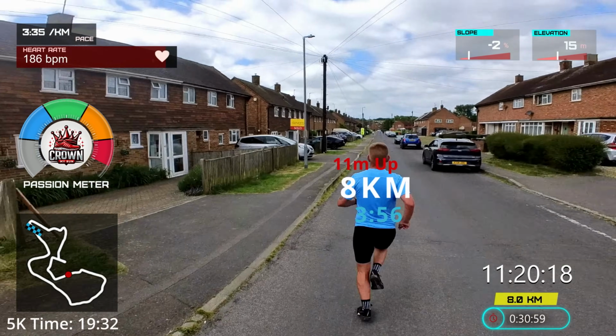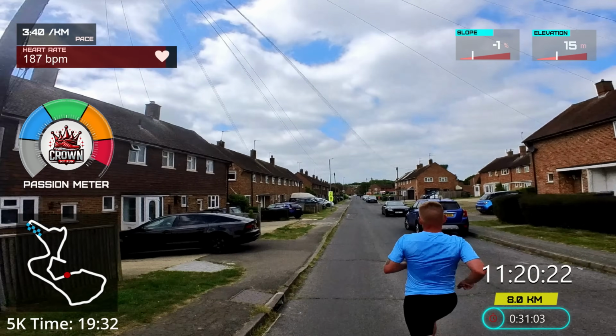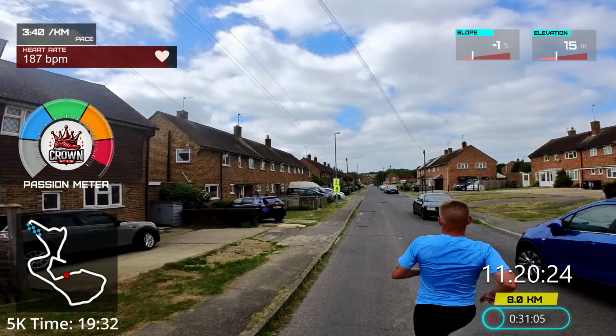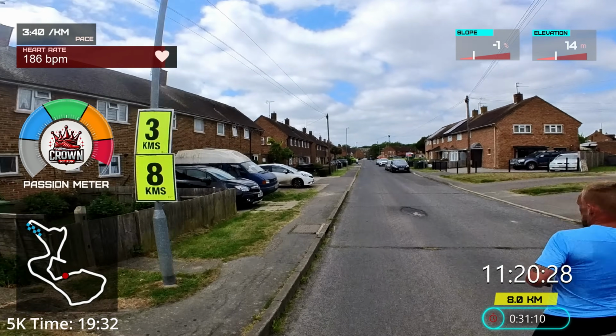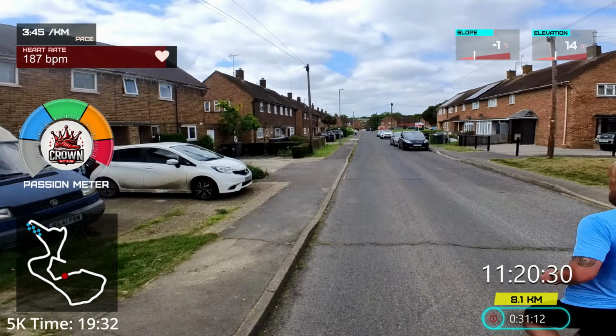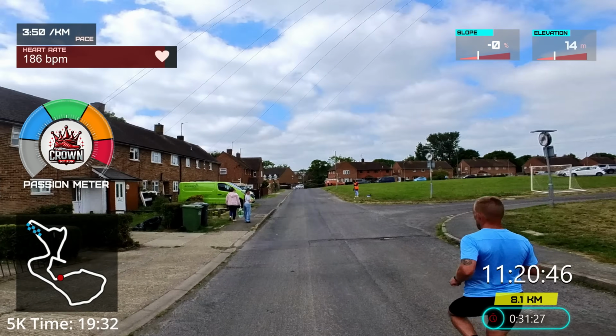And with a 3:56 in this 11 metres up 8th kilometre, that's a second quicker than he managed in the first lap, so he's definitely going for that nice chunky negative split. He is right with Light Blue Top and potentially trying to move through, but Light Blue Top is having none of it for now and is sticking just ahead of him.